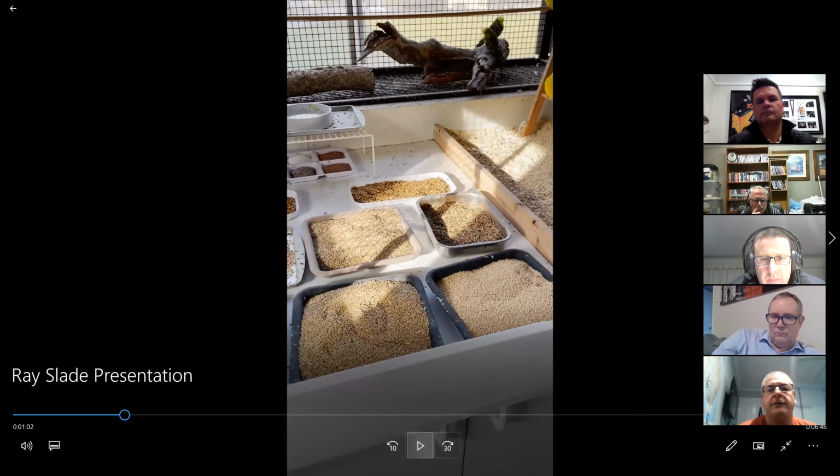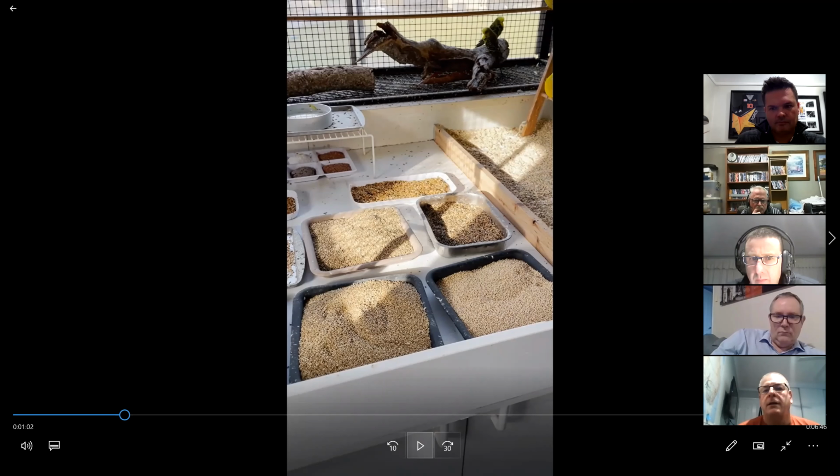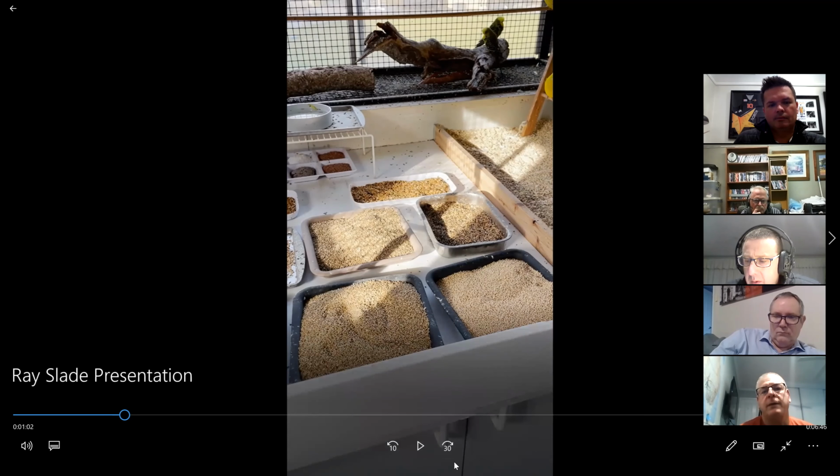And then there's the two narrower trays. They've got different seeds with some other oil and some molasses and a few powders in it. A few things like seaweed, hemp, that sort of stuff.